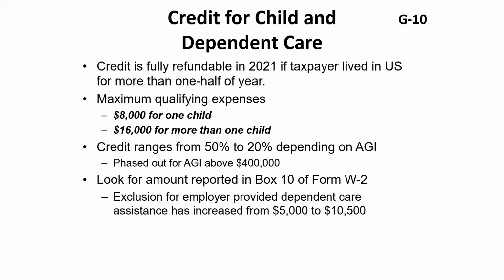A couple of things I just want to point out when you fill out the W-2. Just be sure you take a look and see if there's any amount in box 10. It's kind of easy to overlook that, but every once in a while we'll see someone who has elected to make a pre-tax contribution for dependent care assistance. Now that's actually increased from a maximum of $5,000 up to $10,500. So we want to be sure we include that on the W-2. If not, it's going to trigger a tax notice a little bit later. But again, if you just enter the W-2 exactly as presented, we should be in great shape.